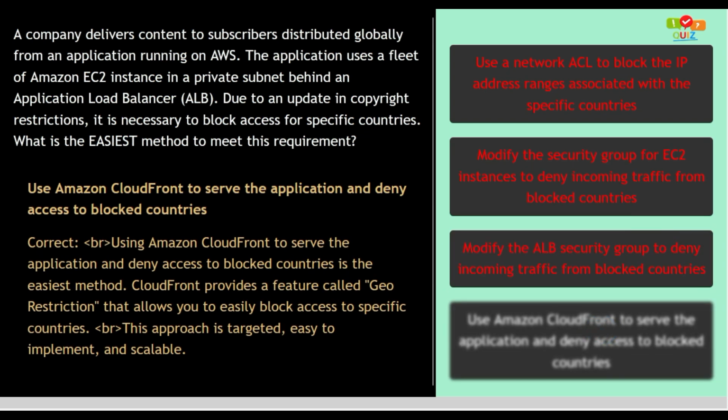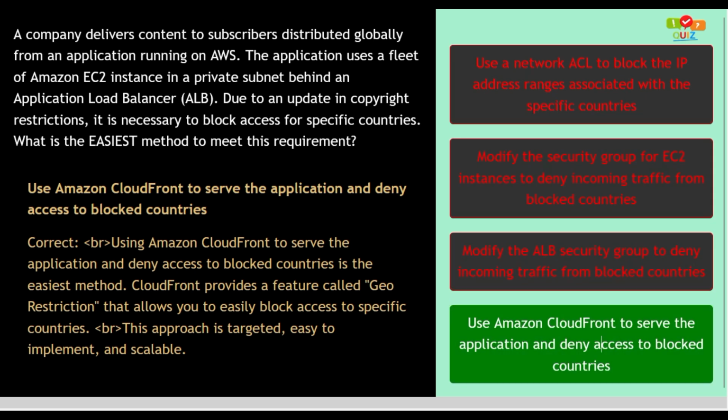Option 4, use Amazon CloudFront to serve the application and deny access to blocked countries. This option is correct because using Amazon CloudFront to serve the application and deny access to blocked countries is the easiest method, because CloudFront provides a feature called geo restriction that allows you to easily block access to specific countries. This approach is targeted, easy to implement and scalable, right? So option number 4 is the correct answer. Got it? Let us move to the next question.